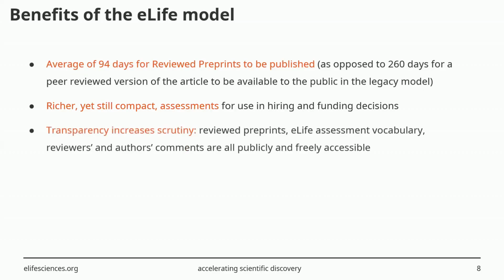Transparency increases scrutiny. With reviewed preprints and the specific eLife assessment vocabulary, the reviewers' and the authors' comments are all publicly and freely accessible. So there's no gatekeeping, nothing happening behind closed doors. There's no private or confidential comments to the editor. Everything is public. And by experience now, it's been many years for me, I've been in this job as an editor at eLife.